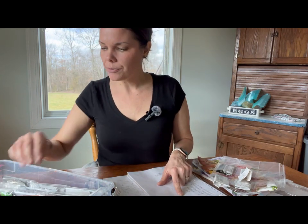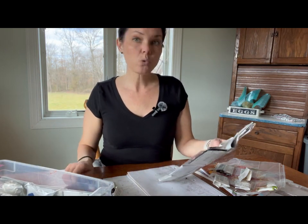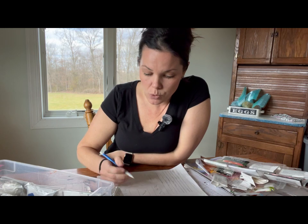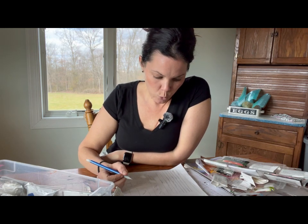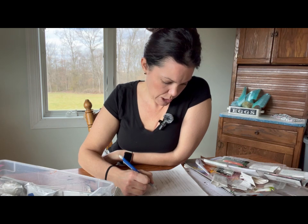Cabbage. Oh, broccoli. Did we find the broccoli seeds? Oh, seeds are falling out. Oh, squash and zucchini. I did not even see. That's why I had an extra bag. I forgot my squash and zucchini. Oof. Boy. Where are they going to go?